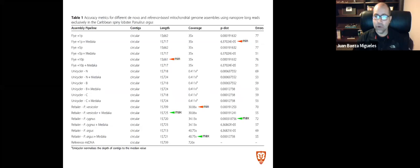The length of the long read assemblies was very similar, regardless of the strategy we used, to the reference or gold standard mitochondrial DNA. Coverage was very similar, varying approximately between 30 and 40x, and p distance was also very similar. So in general, all the strategies that we used were successful in assembling a mitochondrial genome, and the accuracy looks like it was very similar among the different assemblies. So to the question, can we assemble mitochondrial genomes quickly using long-read nanopore data sets? The answer is yes, we can.